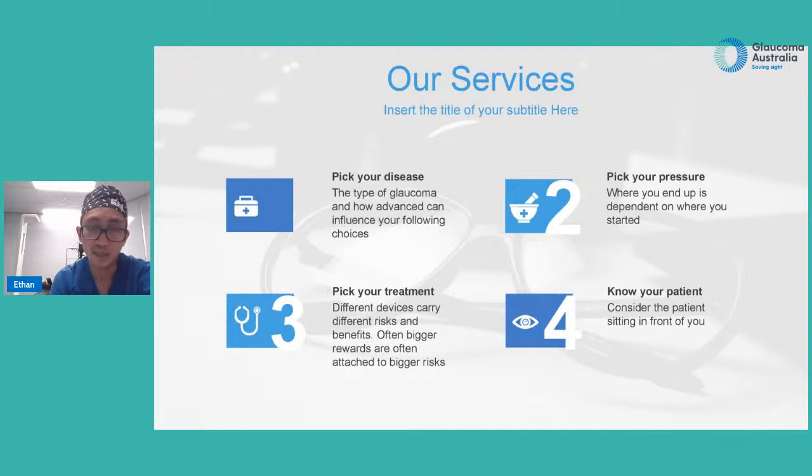So the thing to say at the end of all this is when it comes down to treating glaucoma, you need to know various things. First of all, what type of glaucoma the patient has, because that does sometimes influence which device is appropriate or which type of surgery is appropriate. You need to know the target pressure that you're aiming for. As I suggested with the last device, for example, if you need a pressure below 10, that device is probably not the one for you. You might be better off with the traditional trabeculectomy. And then after all of that, you can pick the type of treatment or surgery that the patient should have.